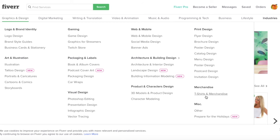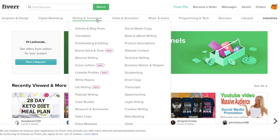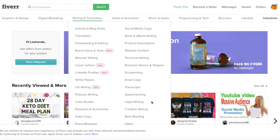Number 2 would be ebook outline. So if you are good at writing, you want to come right on over here to writing and translation. You can do proofreading for people. You can do resume writing, cover letters. So you can do a lot of different writing. Look, ebook and regular book writing here, if you are into that.